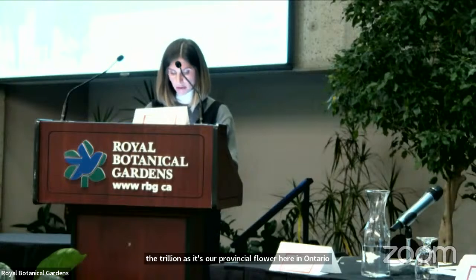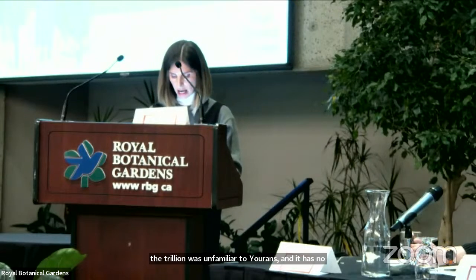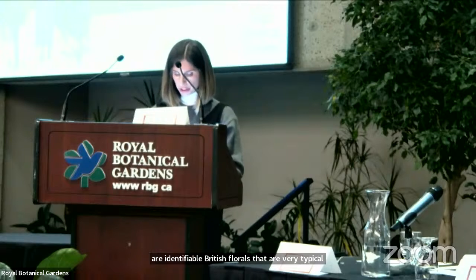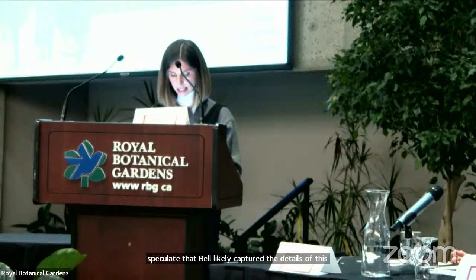The trillium was unfamiliar to Europeans, and it has no precedent in Old World embroidery, unlike many of the other flowers on her quilt, which are identifiable British florals that are very typical of British embroidery. Since few regional botanical inventories would have existed in the 1840s at the time that she made her quilt, I speculate that Bell likely captured the details of this flower in nature using direct observation, producing a sketch of the flower, and then translating this sketch into her embroidery design at home by tracing it onto fabric.